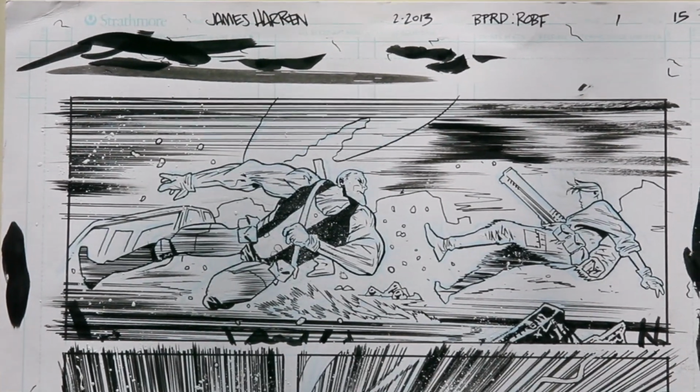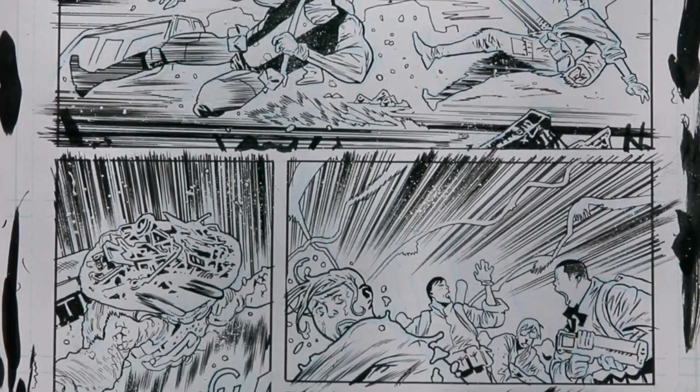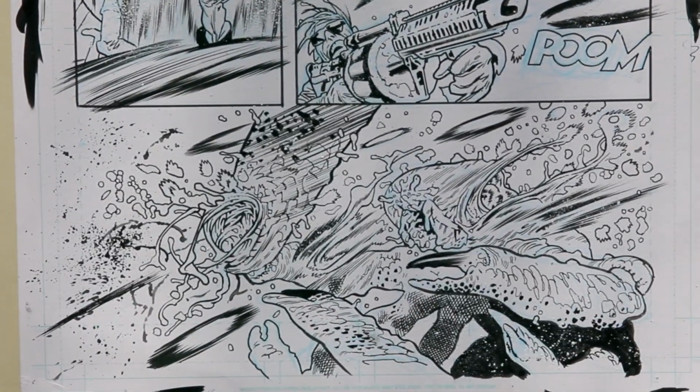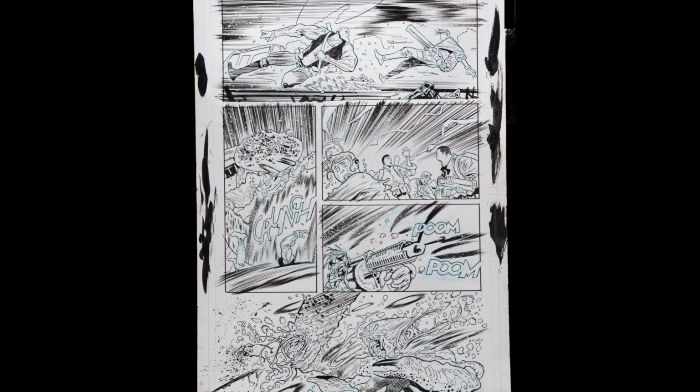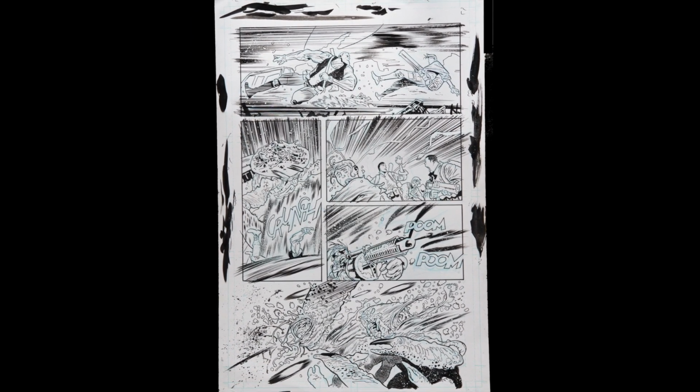I'm happy that I was able to actually get this page from Felix, the first original art page that I ever spent, relatively, a lot of money on for me at the time, and still a lot of money now. It was my first investment into original art, I guess you could call it, and I'm so happy to have it.